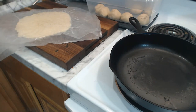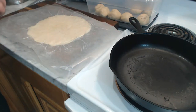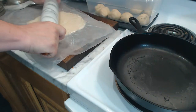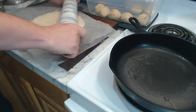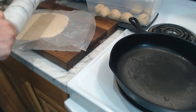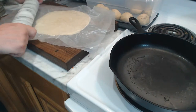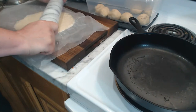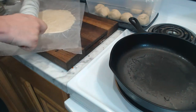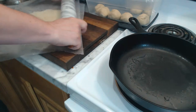Granted, we're talking still anywhere between $60 to $100 to maybe even $200 or so for some of them. But considering that 19th century gate mark Dutch ovens are extremely rare, that probably wouldn't be out of the question if you're a collector.